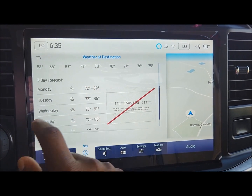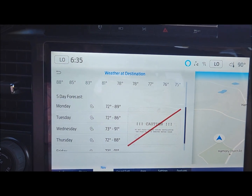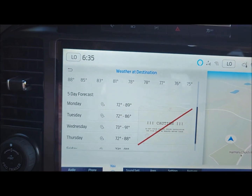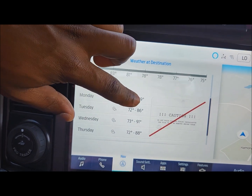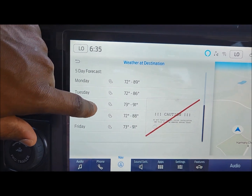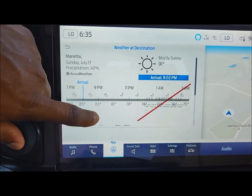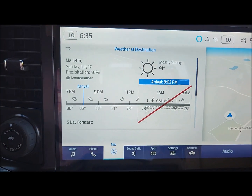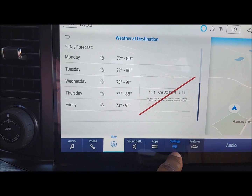I have no idea why it's showing negative 89 degrees or what that means, but I think it's saying 72 through 89 degrees. That's what that's showing. So 72 at night, 89 in the day, which is not negative. Why in the world did I say that? That's nonsense. But yeah, I like how it has this weather in here, and it's able to show a radar as well. Let's see if I can find that.